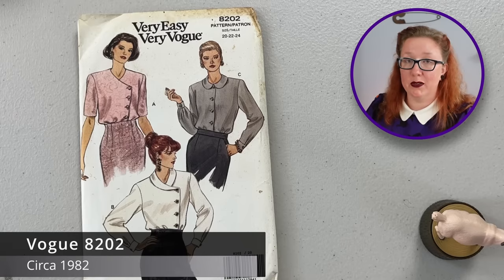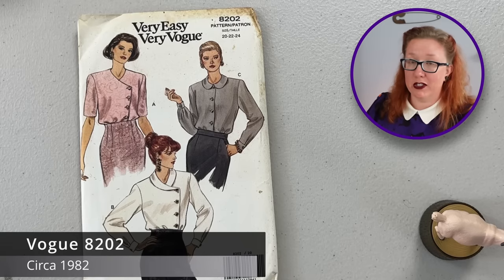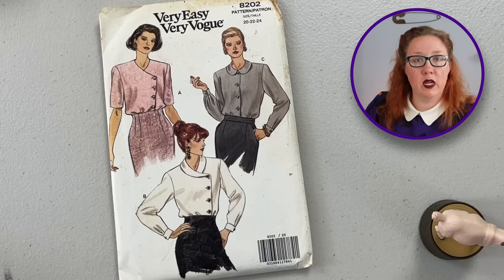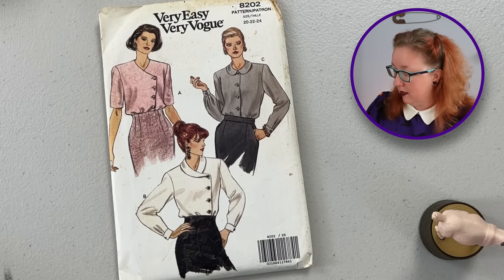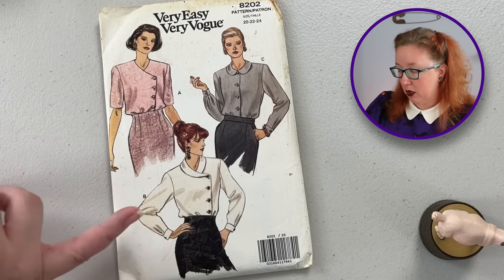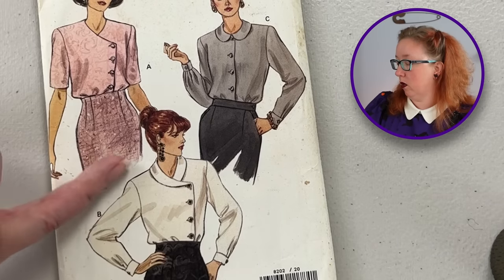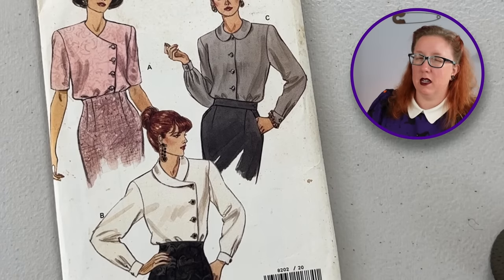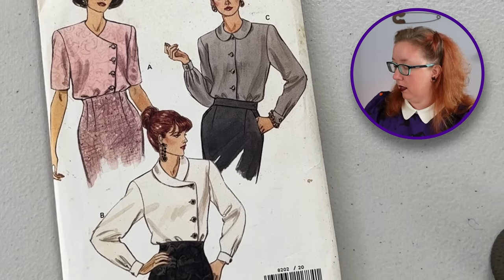This is Vogue 8202. Now, thankfully, this is going to be the larger size range. So you've got the size 20 through a size 24, which is going to be a bust 42 through a 46. It is factory folded. I like the crossover. I actually like the sort of rolled collar style as opposed to the Peter Pan, which is pretty straight. That's a pretty standard pattern. But I actually like that one a lot. I will not keep that because that is not for me.